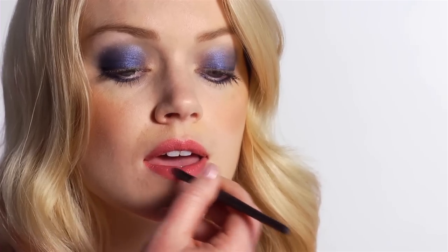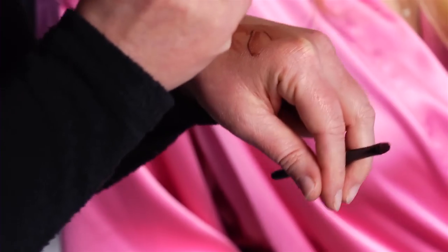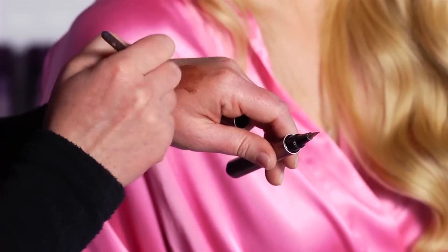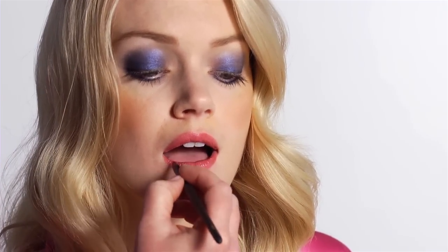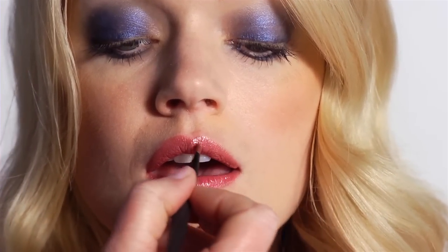So I think with this lip colour, to keep it neutral, you really do see the striking blue on the eye. So I'm going to finish the lips off with VS Brilliant Lip Shine in Diva. Now I'm going to put it on my hand first, and then use a lip brush to go over the lips. And this is going to give you a really great juicy pout, which these girls are so famous for. And just work it over that lipstick. So it gives that really nice highlight on that bow there.